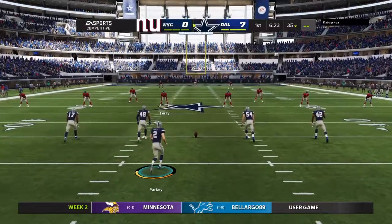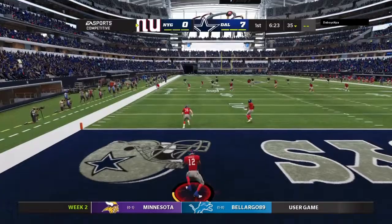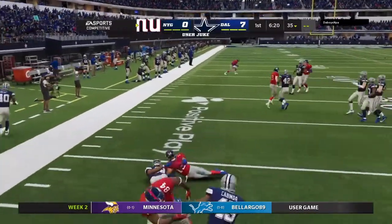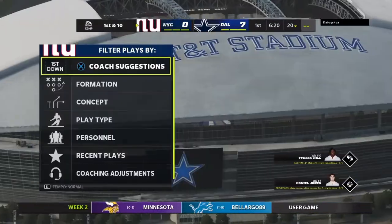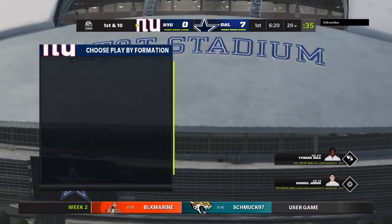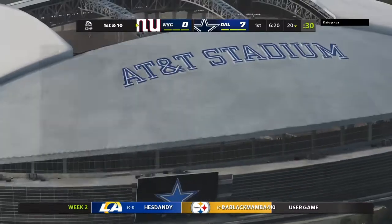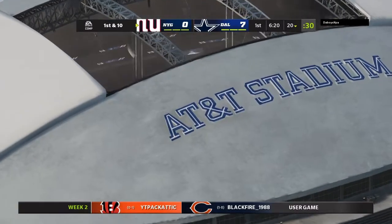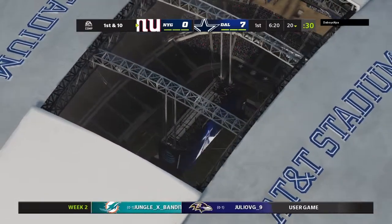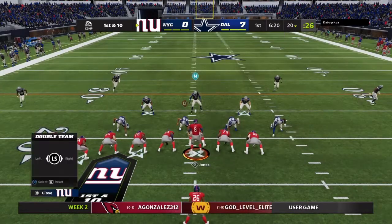Now after the score, it's Parkey on to kick it away. Here comes Khalif Raymond from his end zone. And that decision to bring it out ends up not being a good one. Costs him about 5 yards as he's tackled at the 20. Jones and the Giants now with a 1st and 10 at the 20.